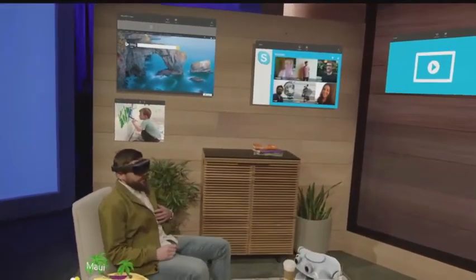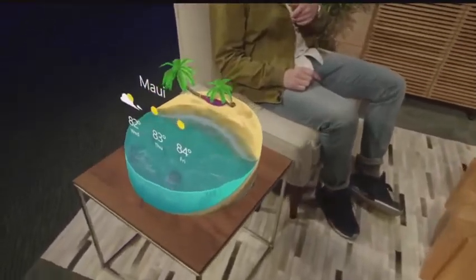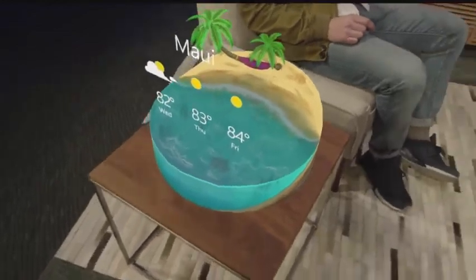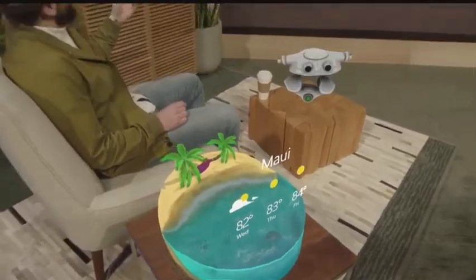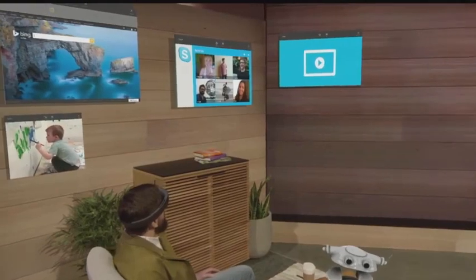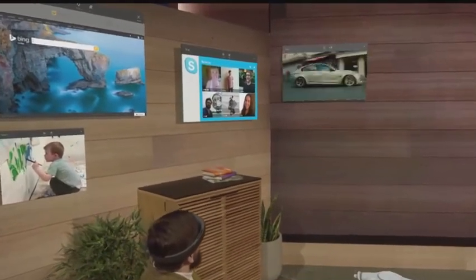For example, I'm planning a trip to Hawaii in a couple weeks, so I placed this awesome weather app over here. So when I'm moving around, I can easily glance at it, reference it, and understand what the weather's going to be like when I get there. Hopefully still hot. Then if I look up here on the wall, to my left, I've got a video player. I simply reach out, air tap, and I'm right in the action.